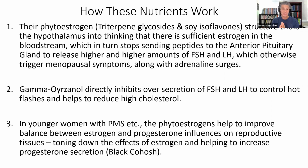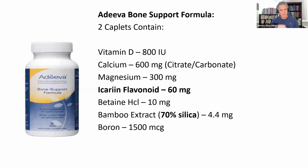The gamma-oryzanol directly inhibits the oversecretion of follicle-stimulating hormone, luteinizing hormone, to control hot flashes. It also has a cholesterol-lowering effect for postmenopausal women, which is great. In younger women who have PMS, these phytoestrogens help to improve the balance between estrogen and progesterone, because often there's a high estrogen to low progesterone ratio that's causing PMS, uterine fibroids, fibrocystic breast disease. These nutrients help to create a new balance, and the black cohosh also enables in younger women a chance to produce higher amounts of progesterone that they're often not able to produce on their own. So that's how it even helps younger women that have some of these other problems.